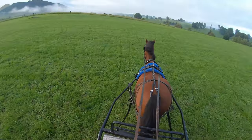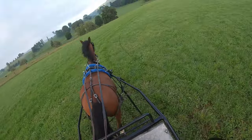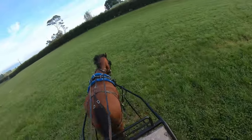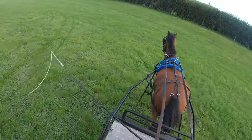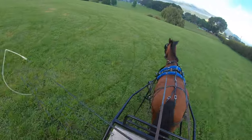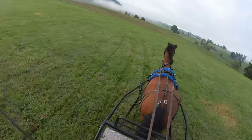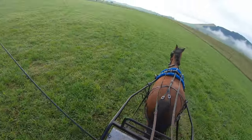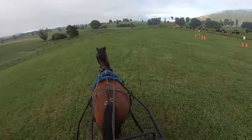Okay, and trot on. Straight. And change. And canter. Good boy. He's a clever lad. Shall we try one more? And trot on. And change. And canter. Oh, who's a clever boy? Hey, who's clever? Very good boy. And trot on. Good boy. Good lad, boy. Let's go have some fun now. Good boy.